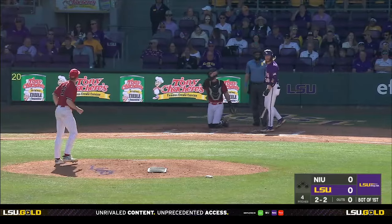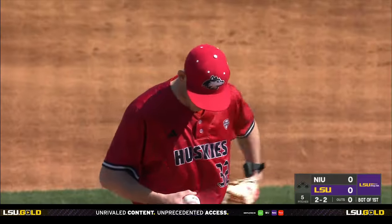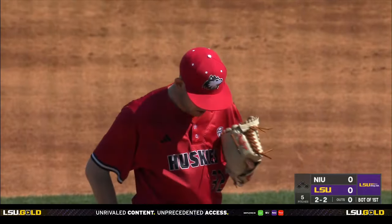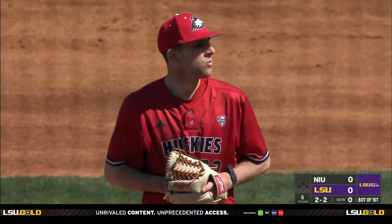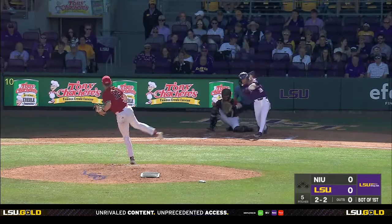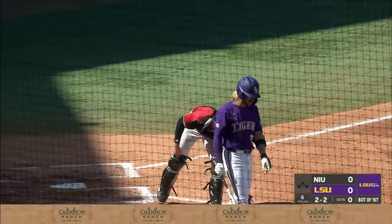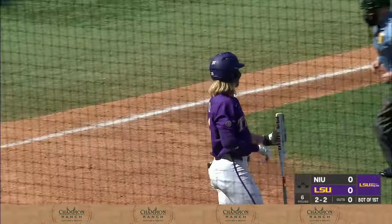Stays away. This misses outside from Stewart. It's two balls, two strikes. We mentioned that Stewart's going to throw a bunch of cutters. He's already shown Kling a couple in this at bat. And the cutter is going to be 80, 81 miles an hour. It's not a blazer. 2-2. Big swing, but fouled straight down into the dirt. Maybe came off the cleat of Kling.